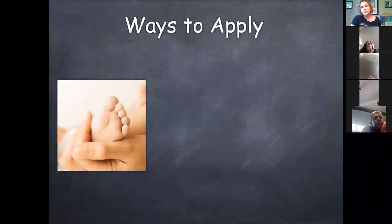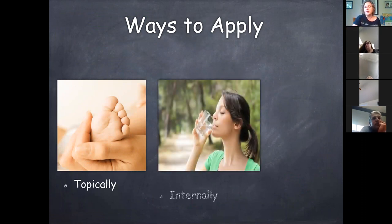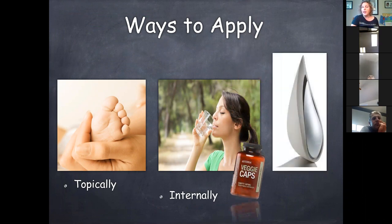Okay, so ways to apply. There are essentially 3 ways that you can apply essential oils and use them. There's topically, internally, and aromatic. So aromatic, anytime you're smelling essential oils, I have my diffuser going right over here, that is aromatic application. You can put it on a bracelet, a diffusing bracelet. You can put it on a diffusing necklace. Anytime you're smelling essential oils, that is the aromatic way of using them.